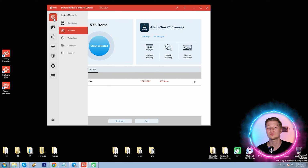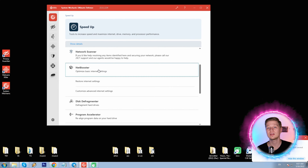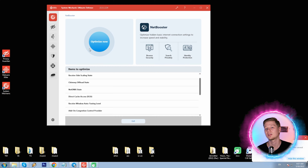The next menu in Toolbox is speed up. These are tools to help maximize internet, memory and processor performance. Next is Net Booster, an important tool as we want to improve internet and download speed. Set as one of the key metrics at the beginning, remember? Here there's no scan, just optimize right away and no parameters to select or deselect.